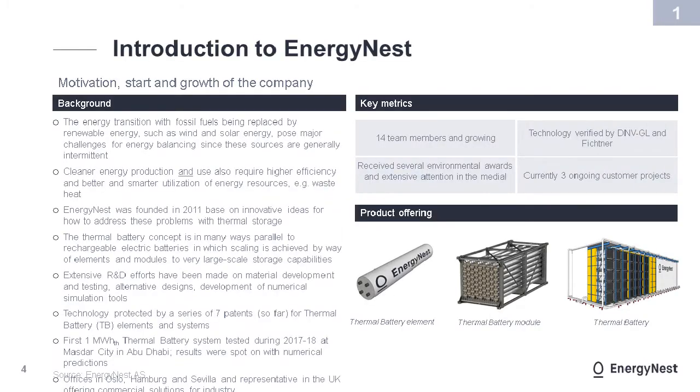So we started this development based on these ideas for storing high-temperature heat about 8-9 years ago. And since then, we have gone through extensive research and development, testing, piloting, design ideas, and verification of the technology. We have been very thorough on that front.